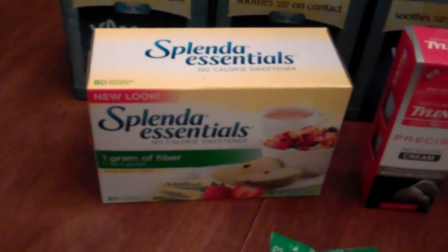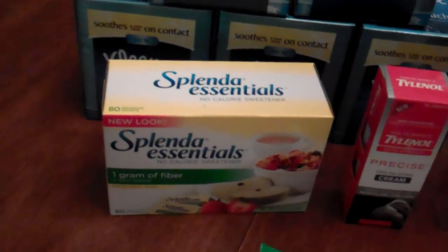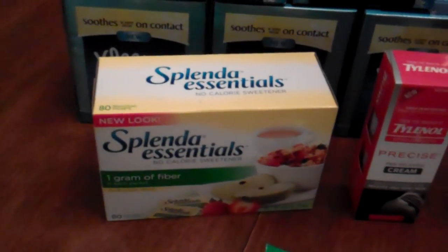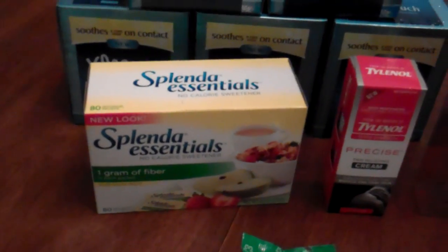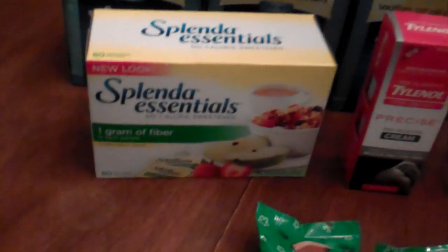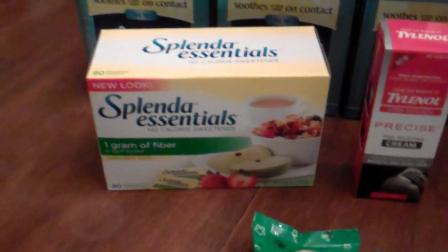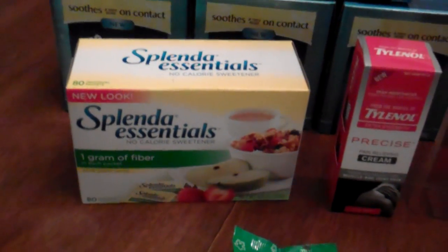The next thing I got is the Splenda Essentials, and these are on sale for $2.99. We had a $2 coupon in this past Sunday's paper, and these I kind of have a love-hate relationship with. This is like turning into a review video. But I don't know if you guys have noticed this.